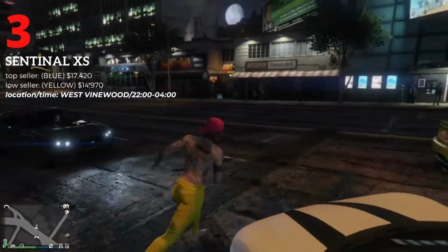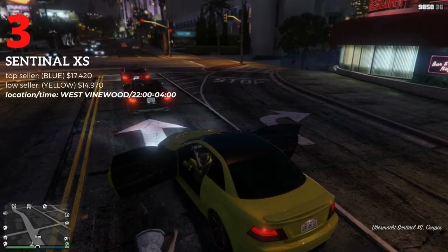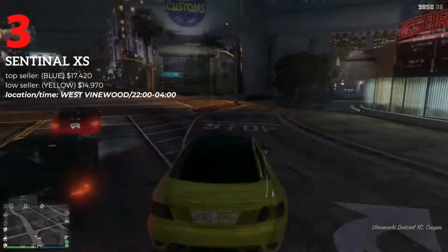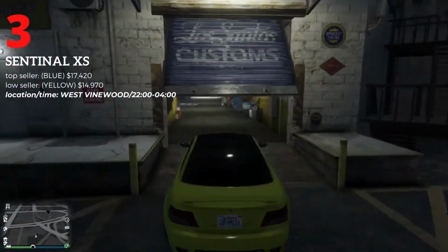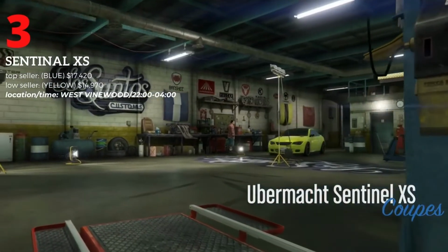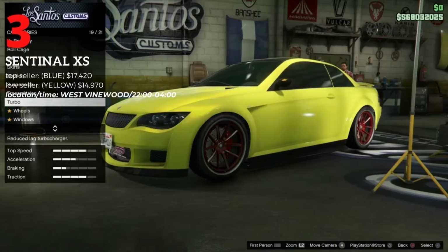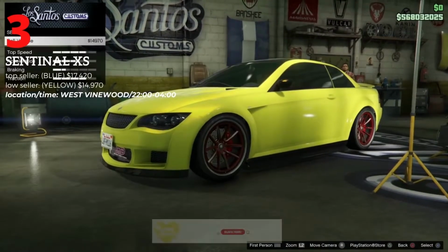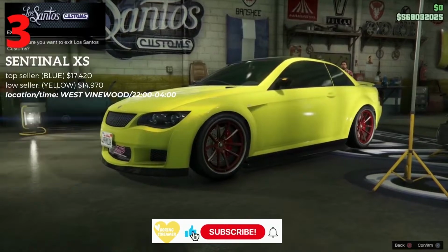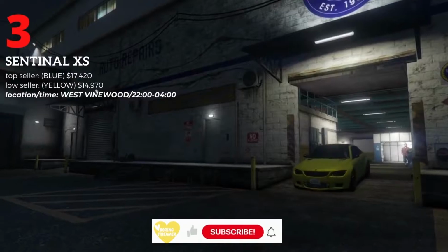So I was able to spawn first the low seller version of this, the yellow one, and it sells for $14,970. That's how much you'll get for selling this vehicle. However, the better selling one is the blue version of this car, which is ultimately the top seller, which goes for $17,420. Pretty good for just spawning.